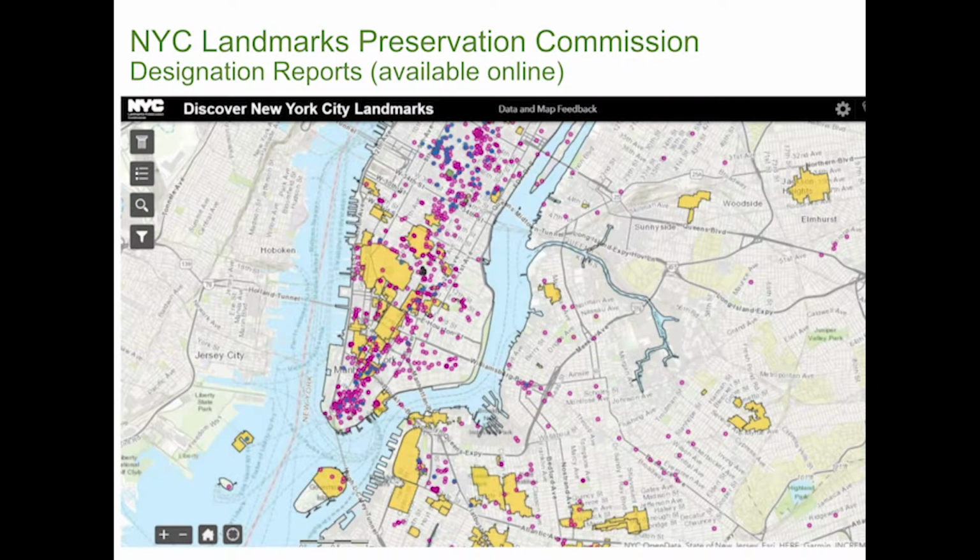But this map is available on their website, on their homepage. And I just pulled it up here to show you, this is a great way to see if the building you're researching is already a landmark or in a historic district. So historic districts are marked in yellow here. The pink is individual landmarks, and then there are two other colors for scenic and interior landmarks.